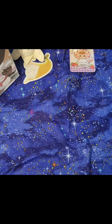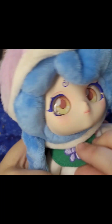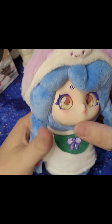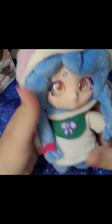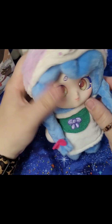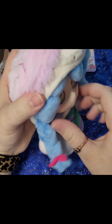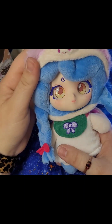Yeah, you can take off the little hat. You can take off her, I think, her dress. Her little dress comes off and there's a bib here you can take off. Oh, these are great. A lot of people are kind of weirded out by these, but like I said, I make art dolls, so my dolls don't look this good, but they do look like this.